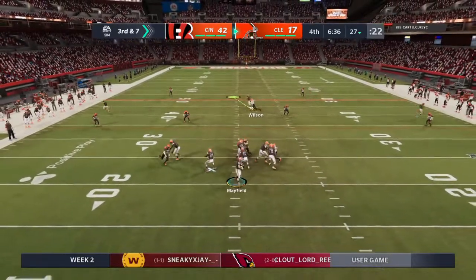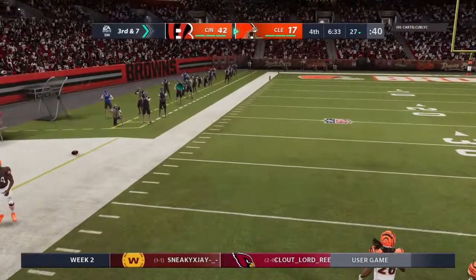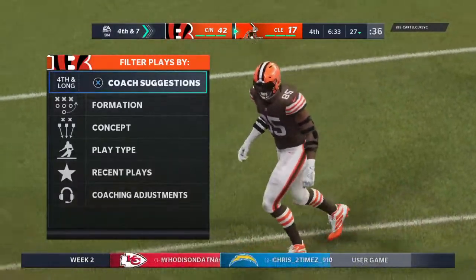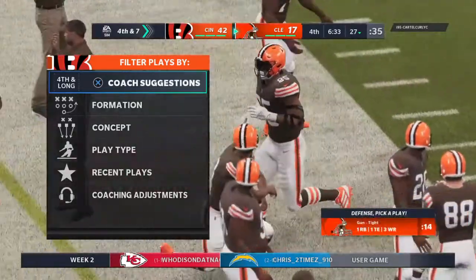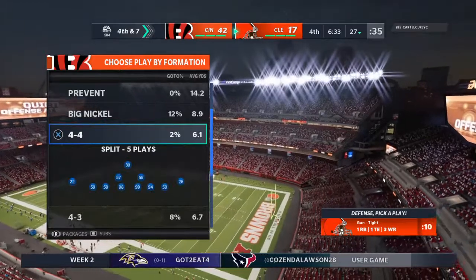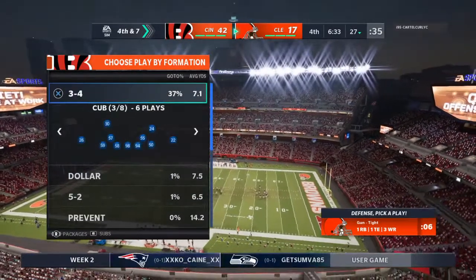Here's Mayfield. He's going to look deep down the field. And that is incomplete. That's an excellent job right there on 3rd down. Like any defense, you never want to let them get anything started, and that would have been a first down. Instead, you saw the contact on time, no penalty, and before this drive could get wings, it's 4th down.